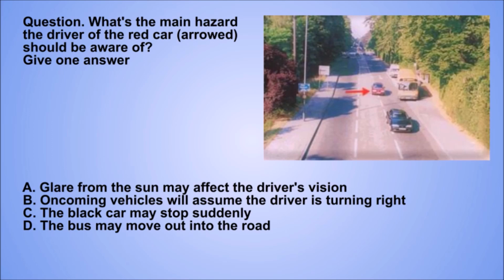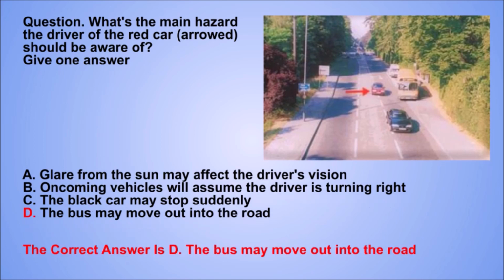Question: what's the main hazard the driver of the red car should be aware of? Give one answer. A. Glare from the sun may affect the driver's vision. B. Oncoming vehicles will assume the driver is turning right. C. The black car may stop suddenly. D. The bus may move out into the road. The correct answer is D.